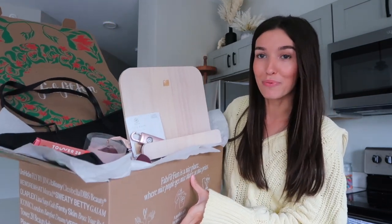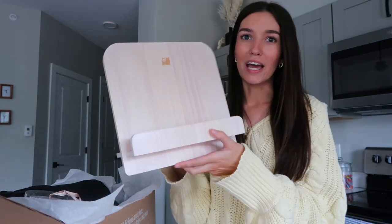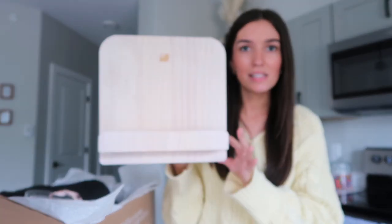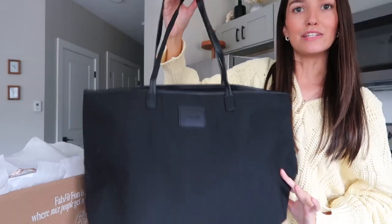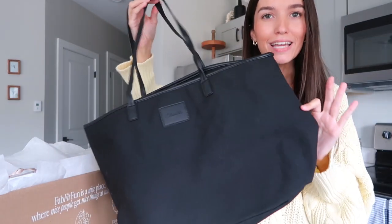So let me show you all the products that I got this month. First, I showed you the cookbook holder. So excited about this edition. I've been wanting one for a while now, and this one is from Open Spaces. This Cleobella tote bag, it's so cute, such nice quality. This would have cost me $98, you guys. That's more than I paid for this entire box.